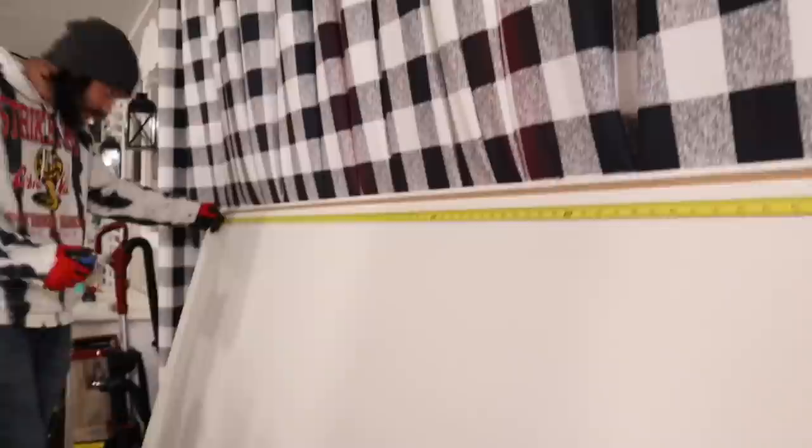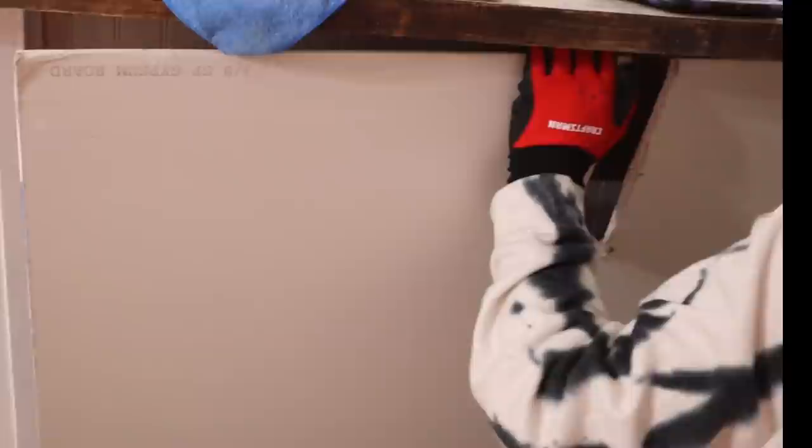This part was a little tricky because we decided just to put the drywall on top of that wall that was already there, but we had to cut around the corbels, I think they're called corbels. It was a little tricky, but Shane made it work.